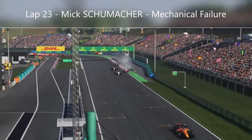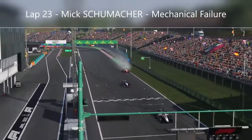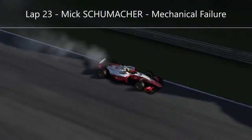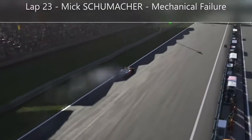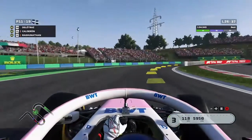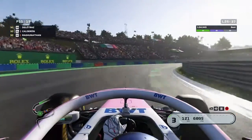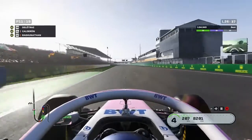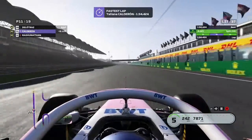But we do get a mechanical failure on lap 23, but it is not ahead, it is behind. And that is for Mick Schumacher. So that does not help Raghunathan or myself. We are still in 12th and 11th. But we are still just trying to catch up to the train ahead.